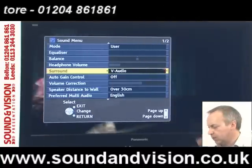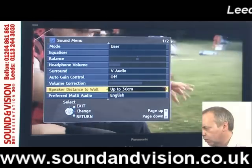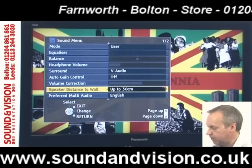Depending on how you have this TV, whether you've got it pedestal mounted or wall mounted, it's also important to set the distance either over 30 centimetres from the wall or up to 30 centimetres of the wall to achieve the correct sound from the TV set itself.